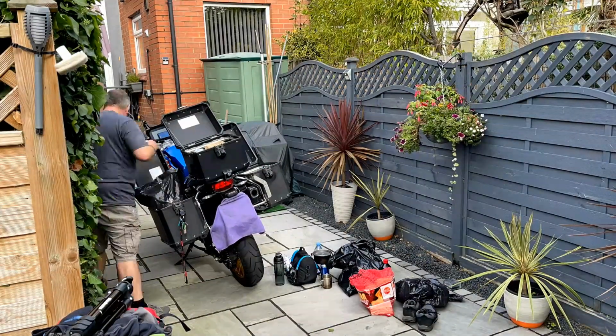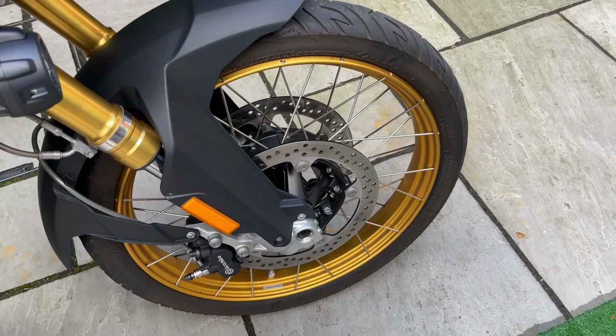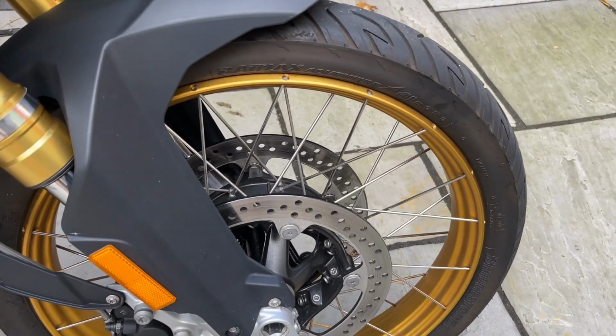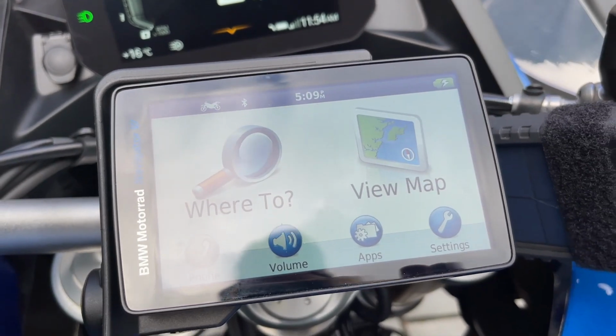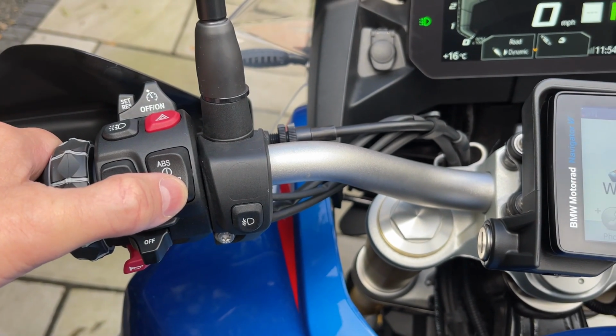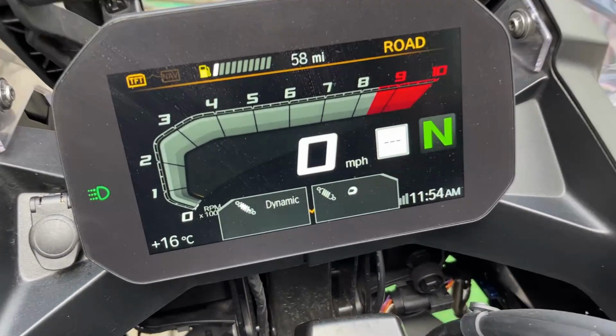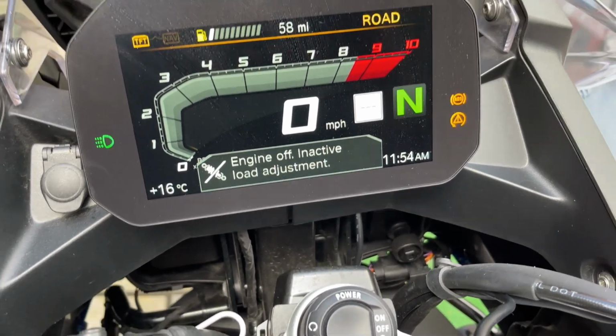Pack your bike equally so you've got a good balance of weight. Right, pretty much all packed up, ready to go. Don't forget your essentials on the bike. Teaching you to suck eggs, but check the tyre pressure. Check everything's fastened right. And what I always do, make sure you know where you're going, put that in the nav. And set your suspension to the right settings. You have to do it when the engine's on.